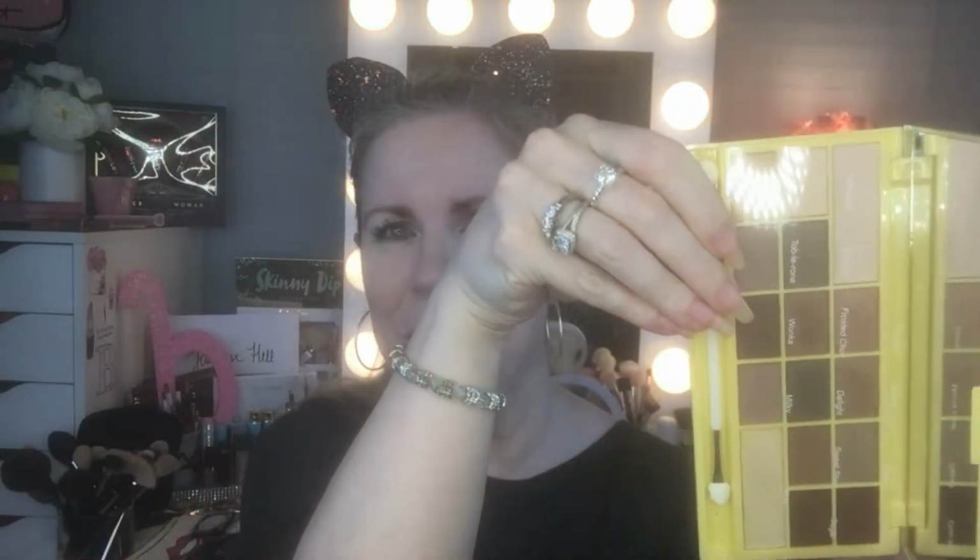I love their packaging. This is Makeup Revolution. This is the Naked Chocolate Bar Eyeshadow Palette. And it looks like this. Of course, every time I say chocolate, I'm like, I think I would like some chocolate. But it's got lots of nice, pretty browns and neutrals, and we're just going to do a really quick look today, so we don't need to be too crazy and fancy.